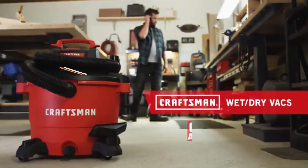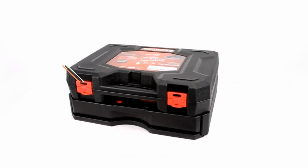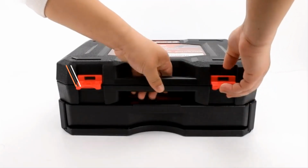Are you ready to discover the coolest tools that will make your work easier on the market? Well, you are in the right place. Here we present the latest and the best tools of all time.